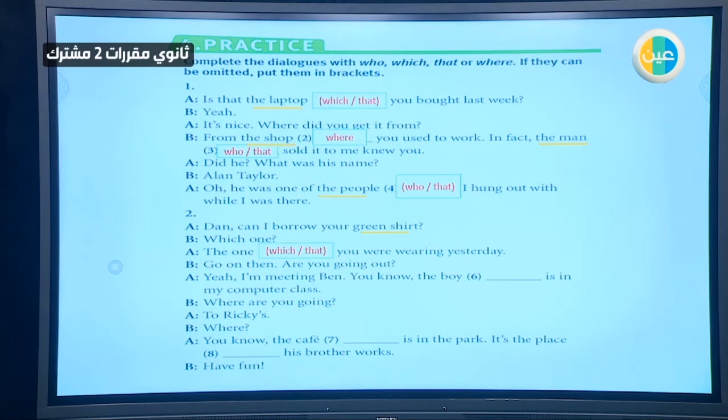"Are you going out?" "Yeah, I'm meeting Ben." "You're meeting who?" "Ben, the boy." Because it's a person, we're going to use who, yes. In the computer class, where are you going? I like this one because it's very clear. "You have planning to go with him to Ricky's."